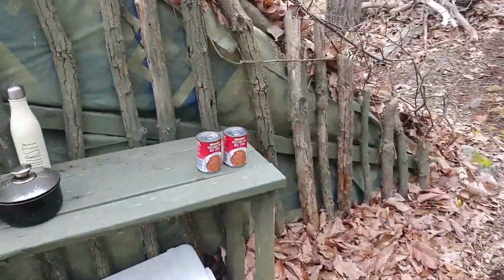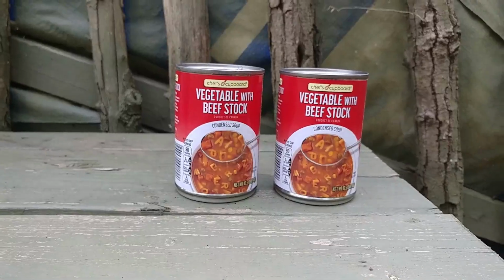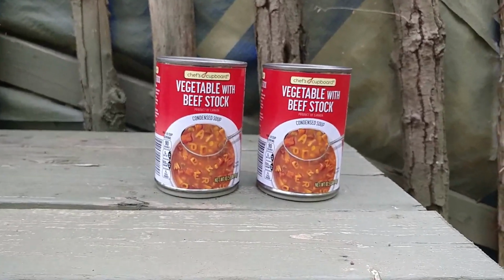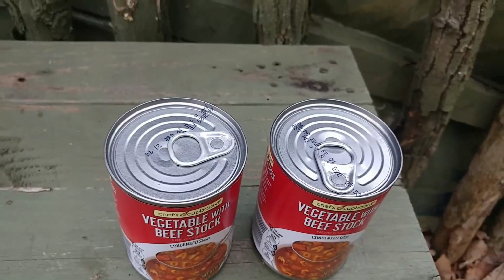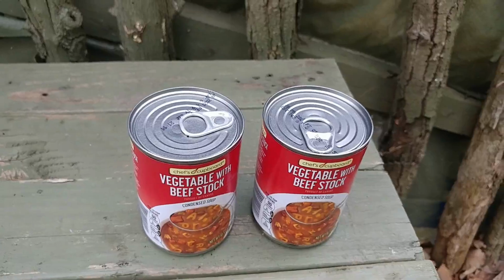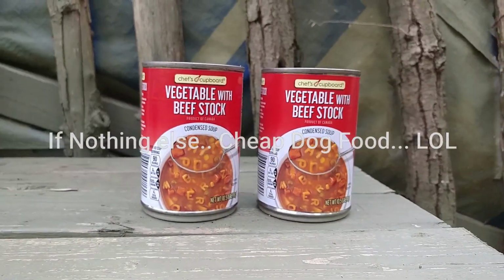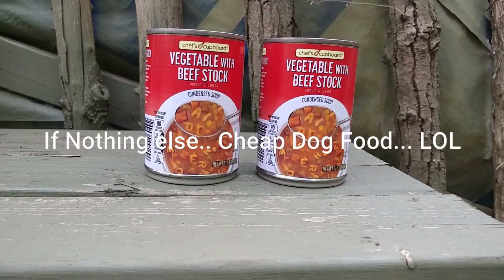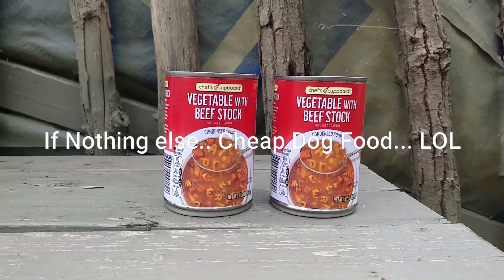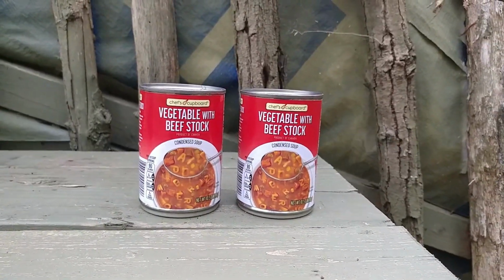Got some new soup. It was 2 for $1. No idea what it's gonna be or what it'll taste like, but has the pop tops, which are nice for when you're out camping like this. And I figured, well, 2 for $1, you can't hardly beat that. And if it isn't any good, well, it was 50 cents a can, so no biggie.